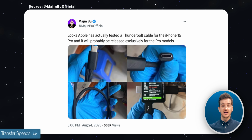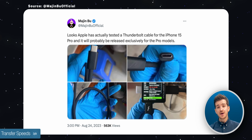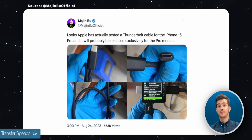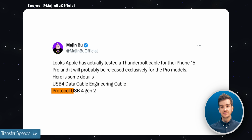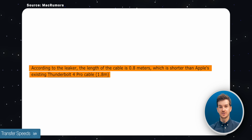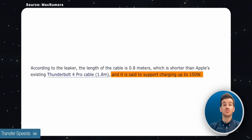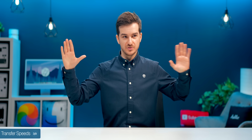This is thanks to MyJinBoo once again, who managed to test a special type of cable that Apple will likely sell separately for the 15 Pros. This cable is indeed USB 4, it is also less than half the length of the charging cable, which is usually the case for fast cables, and supports up to 150 watts of fast charging. The iPhone won't support that fast of a charging, but I'll get to that later in the video.